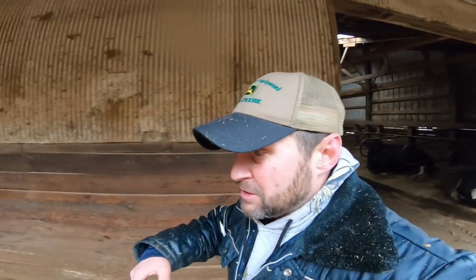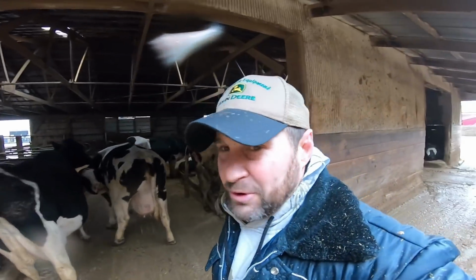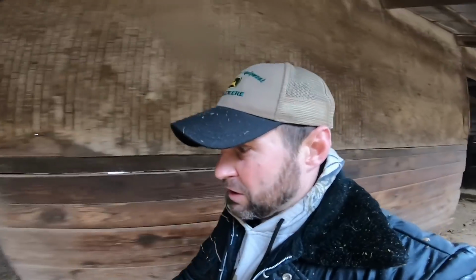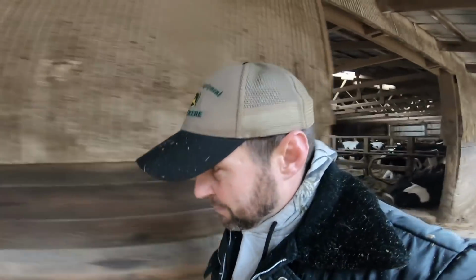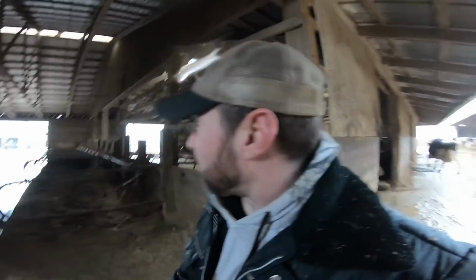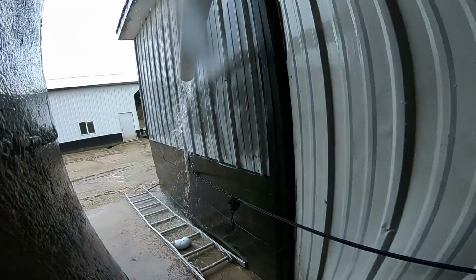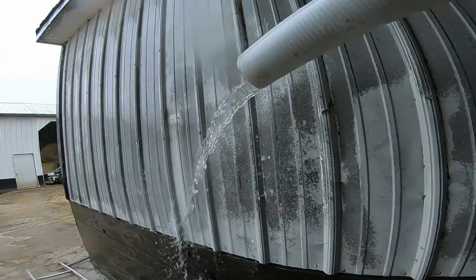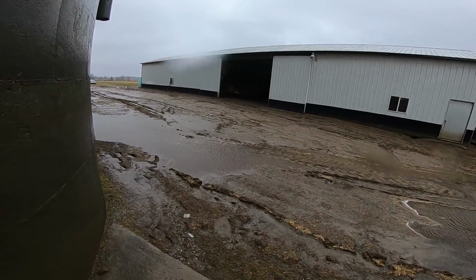I'm finishing feeding. I just want to show you how wet it got. It is 2 to 3 inches. Unbelievable weather for January. I don't know if we've ever had something like this. I mean, this alley here is just flooded out. You got this right here, look. Wow. Look at all that rain. Just flooded out down here. Unbelievable.